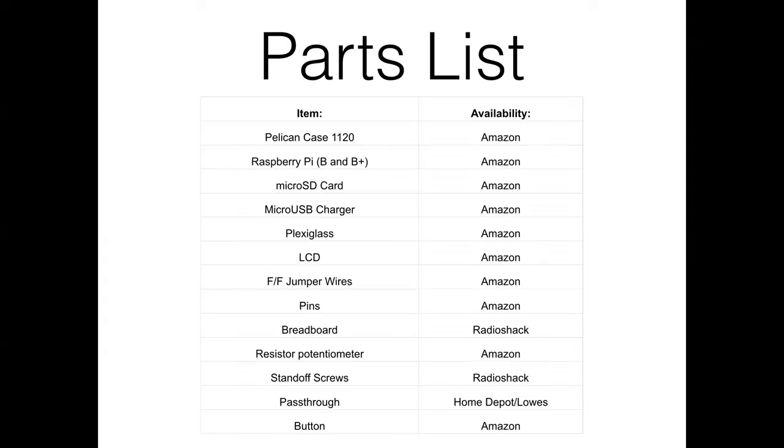And then here are the pieces. Everything you can get on Amazon. Some things we did get from Radio Shack and Home Depot. The pass-throughs are actually used in electrical boxes. They seal wires going into electrical boxes. Like I said, I'm a home inspector, so I write these things up all the time. And it solved the problem of sealing that hole and keeping dust and water out.